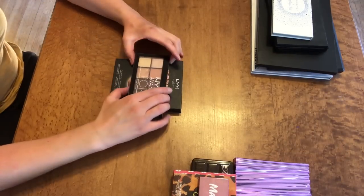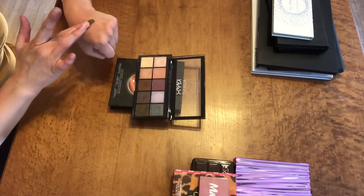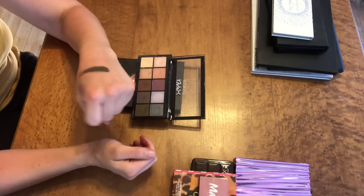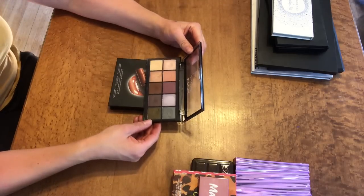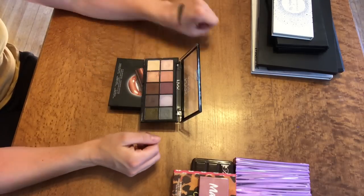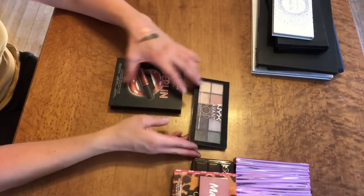NYX. I've got this Avant Pop palette. I don't need this anymore. I'm tempted to keep it for that green, but that's more not really what I'm looking for. So I'm going to get rid of this. Oh, this is a really pretty shade too, though. Oh, shut up. Crap. I don't know.